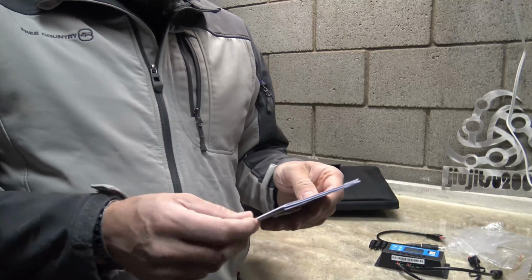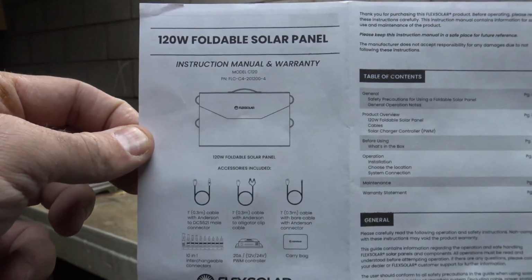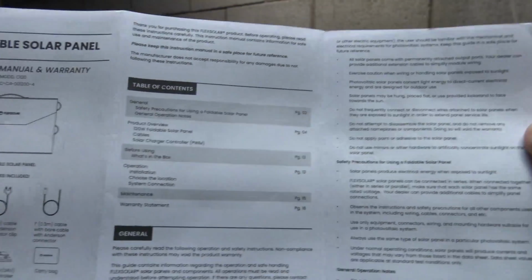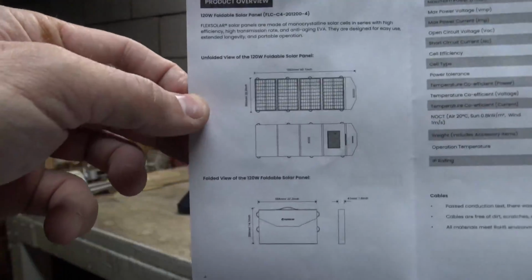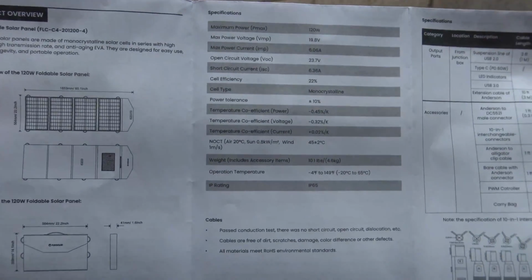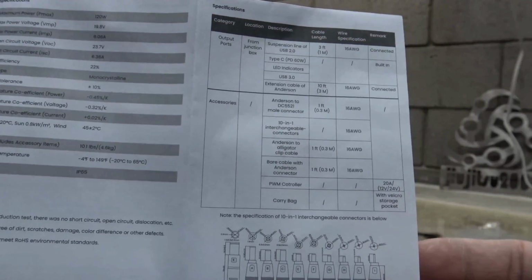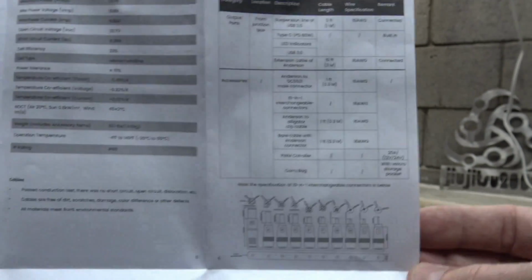Now the next thing we see is the user's manual. So there is your owner's manual right there. Table of contents. A little bit of information. Feel free to pause if you want to hang on to any of this. We're going to go to the next page. Right there. And right here is the specifications. And right here is also some more information. Shows all the little adapters down there too.